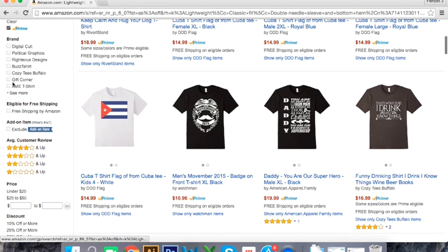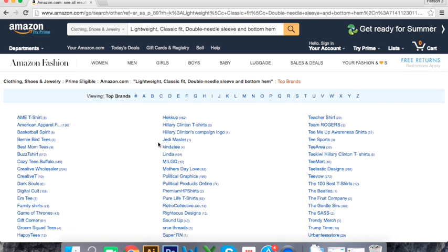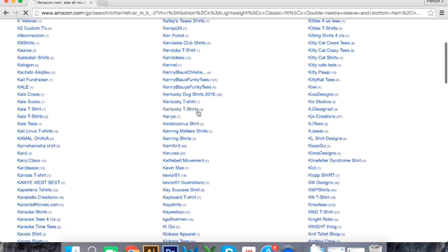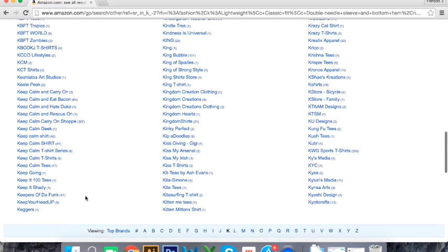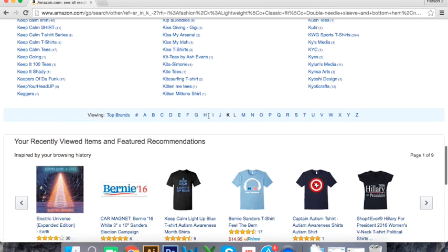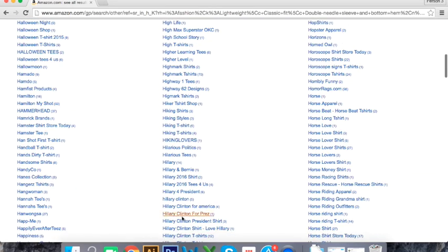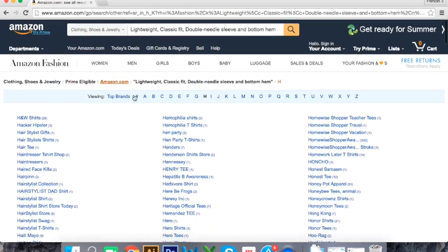So if we click over here on the side by brand, see more, we're going to see all of the merch brands for the cheap T-shirt, and there's a lot of them. Just completely spamming. But hey, I do the same thing. So keep calm. You can see hero shirts, Hillary Clinton. That's pretty popular right now. Horses. But what we want to look at is the top brands.